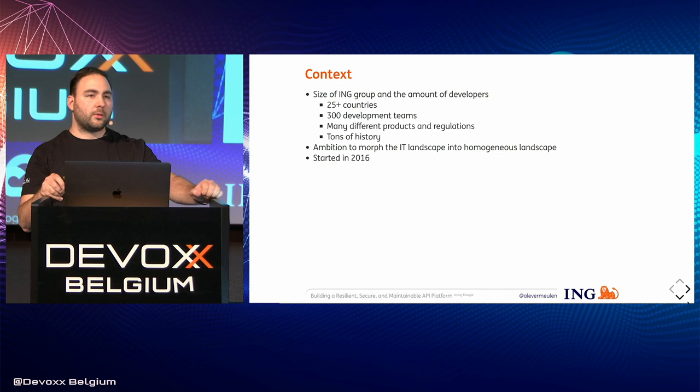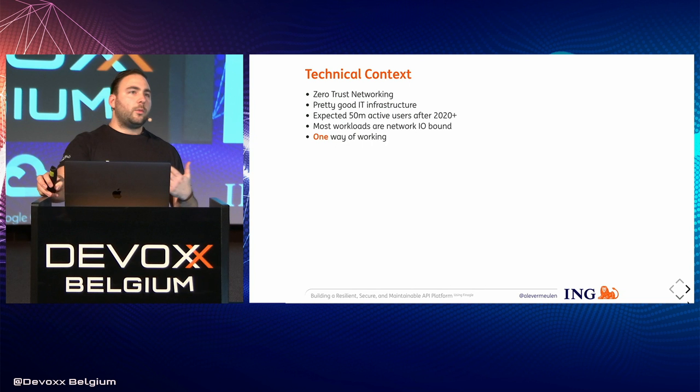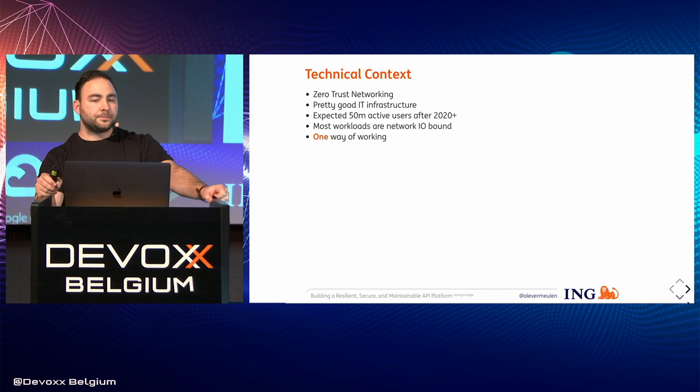A bit on the technical context, we want to achieve zero trust networking. So the basis of everything we're doing is that we can't trust a network. This has first been coined by Google. And we, in fact, have a pretty good IT infrastructure, which means that the network is actually quite OK. And if things go wrong, they go terribly wrong. So this is kind of easy to detect, as opposed to some intermittent failures that you might experience on various cloud providers. Then we expect that we will have 50 million active customers after the year 2020. And we need to deal with that, so we need to be able to scale. And actually, most workloads in our system are network I/O bound, or latency bound.